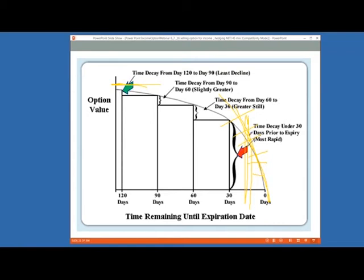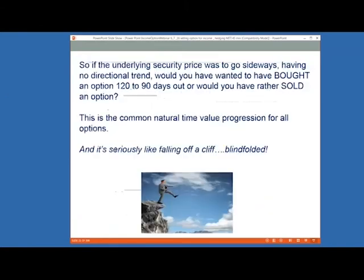So it's the same situation if you're buying options, as that time decay is going towards zero, which it gets to at expiration. So here's the question. If you were to have the underlying security, let's say it's Apple or something, and it was just to go sideways, really not having much movement at all, it just bounced around in a dollar range or so, sideways with no direction to it at all, would you have wanted to have bought options 120 days to 90 days out, or would you have rather sold the options, knowing the impact of time decay? If you'd rather have sold the options, knowing it's going sideways with no direction, put in a 1. And if you'd rather buy, put in a 2.